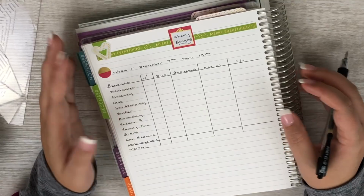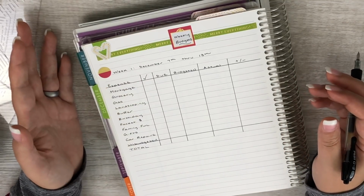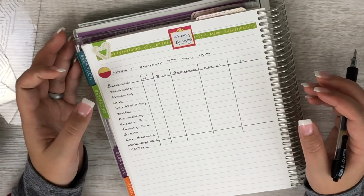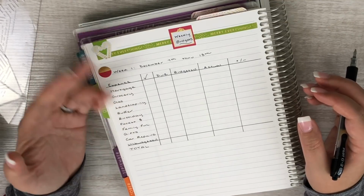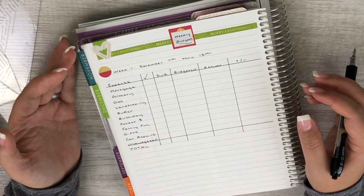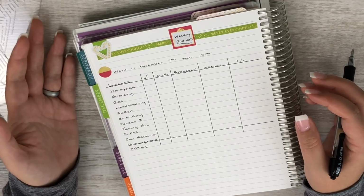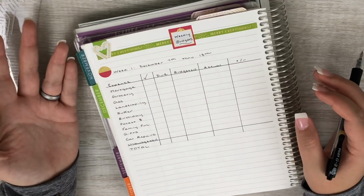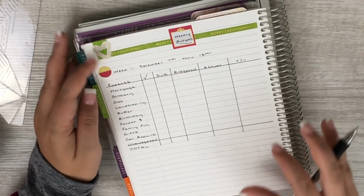But yeah, if you guys are interested, I was thinking about doing a mock bi-weekly budget. So if you want to see how that would work, let me know and I will put together a video to walk you through it, because I know the vast majority of people, I think, are paid on a bi-weekly basis. It just so happens my husband and I are on opposite pay schedules, so that's why we're technically paid weekly versus bi-weekly. So, all right.